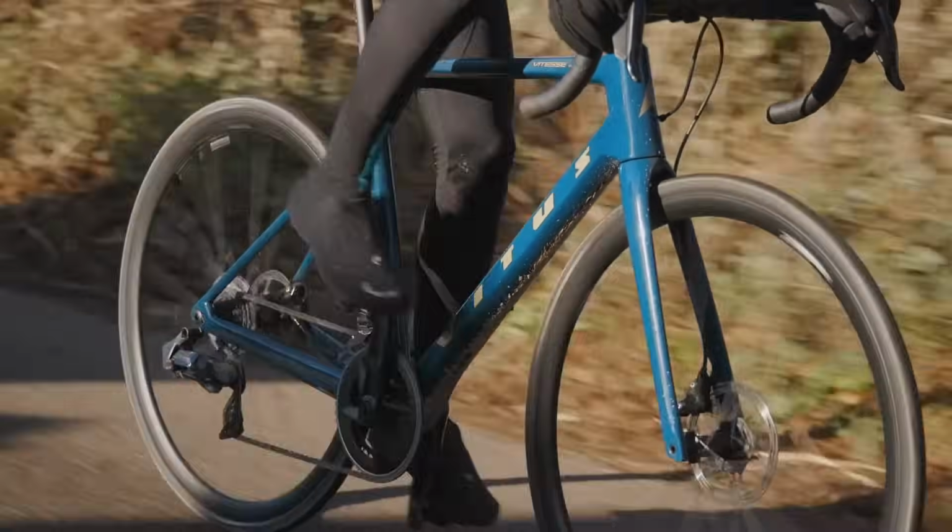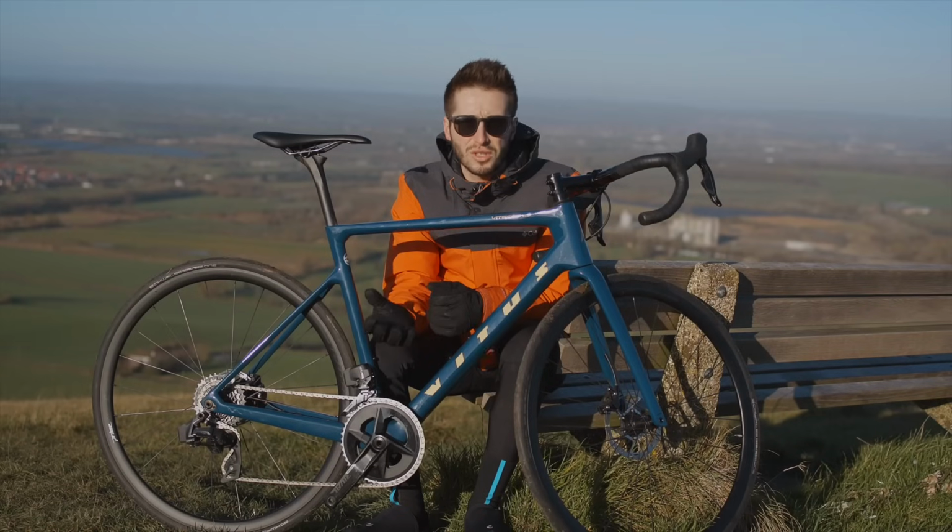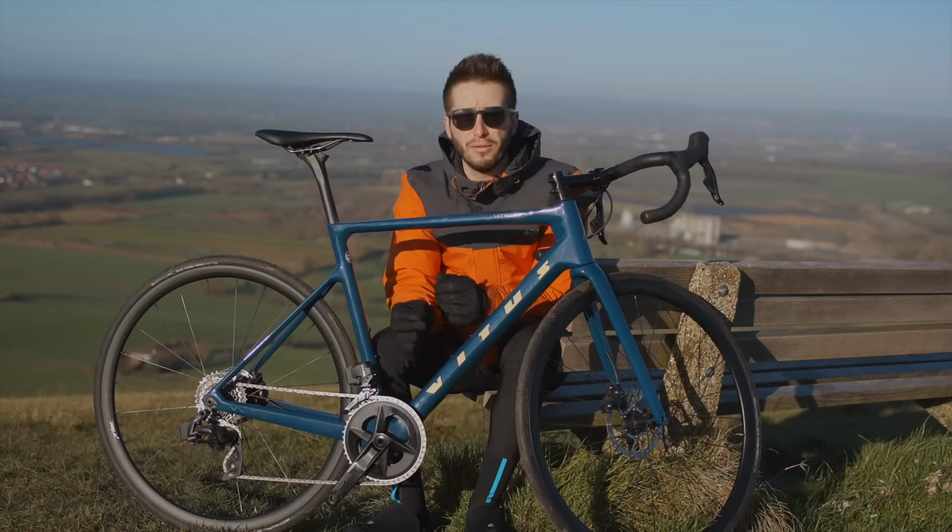No doubt about it, this is a great bike to ride. It's not a cheap bike, but you're getting pro peloton levels of performance for considerably less than you're going to find them elsewhere. It's not just a great bike for the money, it is a great bike full stop.